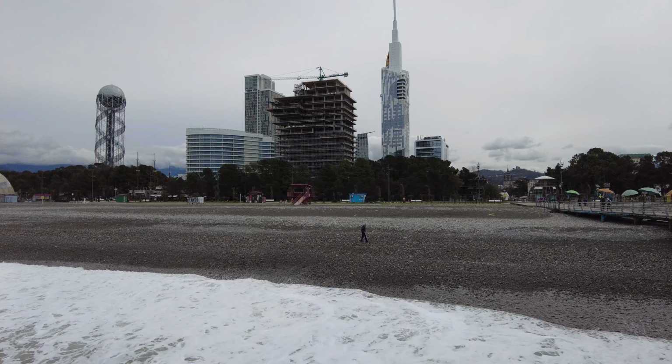Batumi boasts a stunning location on the Black Sea coast, nestled amidst lush greenery and the dramatic Caucasus Mountains. The city itself is a captivating mix of old and new, with a modern, resort-like feel alongside a historic center filled with 19th-century architecture. One of the first things that will grab your attention is Batumi Boulevard, a sprawling waterfront promenade that stretches for several kilometers.